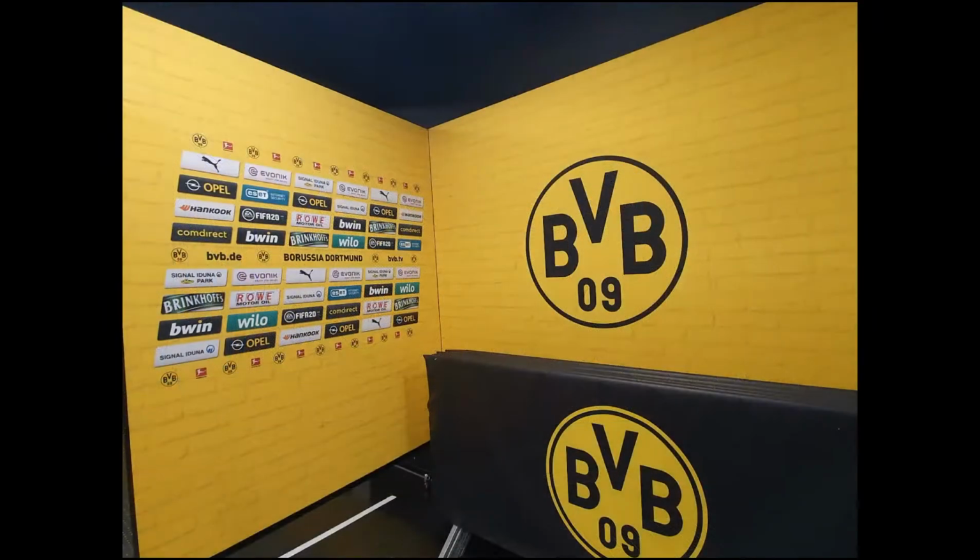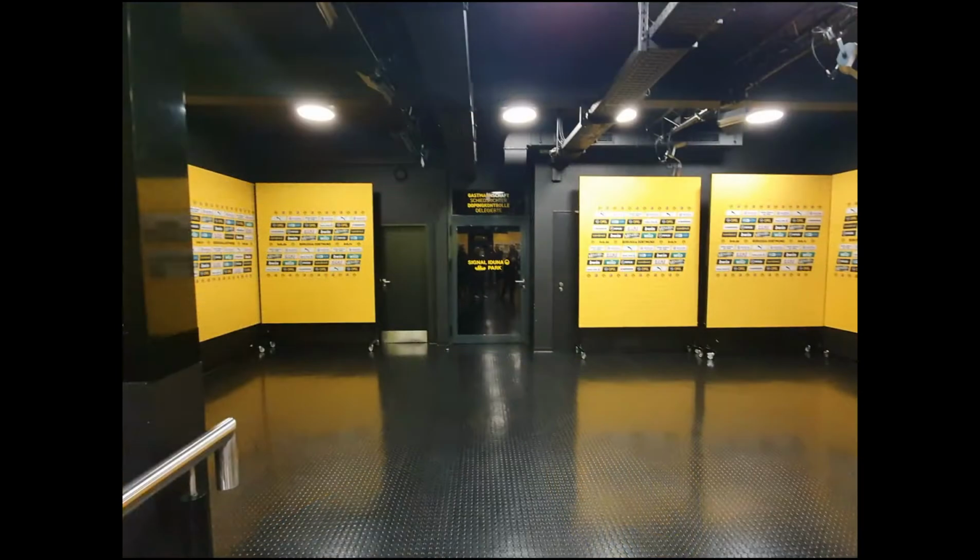And if you have a good look at the roof of the stadium, it is tilted slightly downwards to design the sound to echo off and back down onto the pitch. So the stands are really steep. The roof is designed to echo the sound back down. So it is probably one of the loudest stadiums in Europe. So just like Wembley, it's designed to have a lot of noise in the stadium.